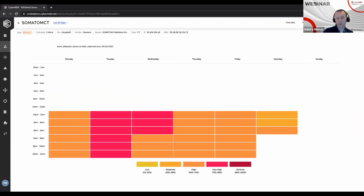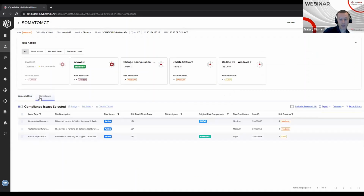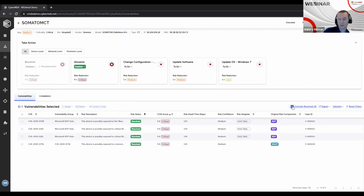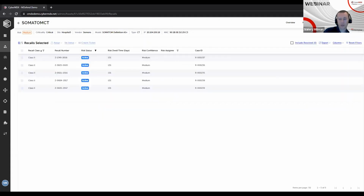We can see information about the device analytics, a more biomed-oriented view. Cyber risk, we've seen this, vulnerabilities. We have also compliance issues. So we can see that all the vulnerabilities were mitigated. We can view, of course, including the resolved as well. We can see compliance issues related to this device, and we can see recall information on this specific asset.